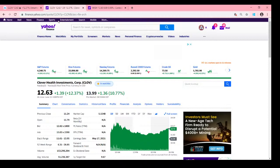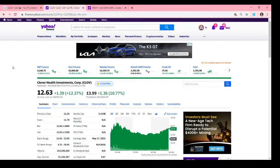Okay, so first of all, yeah, Clove. I have been talking about Clove since yesterday because I was predicting a big move on Clove. You can see that it was up 12%. It came down all the way, and pre-market it is up by 10%.